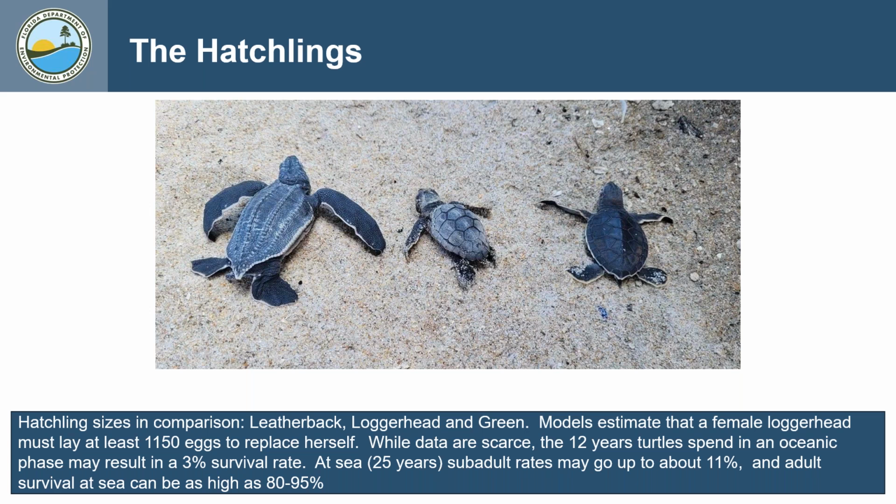Now, as these turtles grow, their ability to survive increases. While the data are scarce, from hatchling until 12 years, it results in a 3% survival rate. Those first 12 years are brutal for the survival rate of these turtles. When they have gone past 12 years and they've been at sea another 12 or 13 years, the survival rate goes up to about 11%. And then adult survival can be as high as 80 to 95% when they are fully grown and at sea.